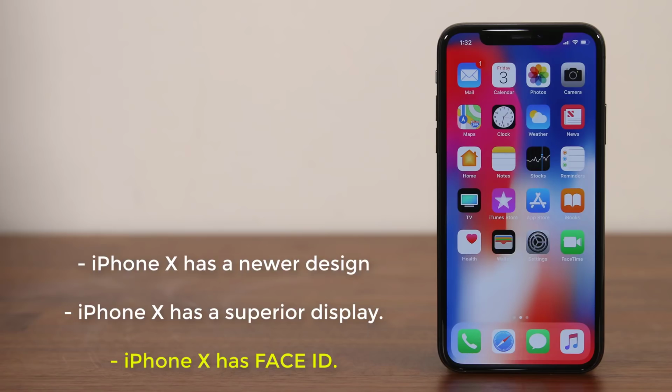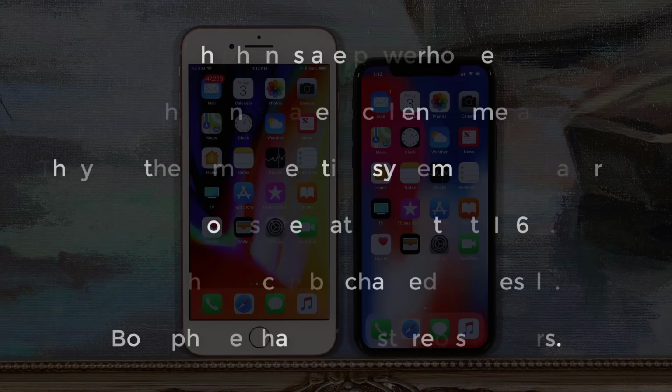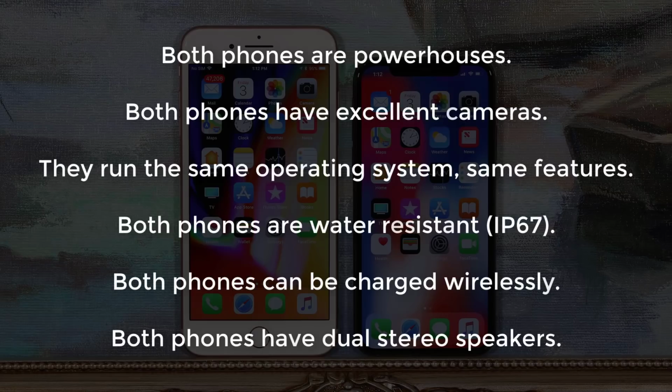Now let's talk about everything that is virtually identical on both smartphones. Number one, the processing and internals are exactly the same. Number two, the cameras are nearly identical with minor differences. The end quality is almost the same. Number three, both smartphones have the same operating system with full access to the same app ecosystem, gaming, augmented reality, and all other apps will run equally well on either iPhone.